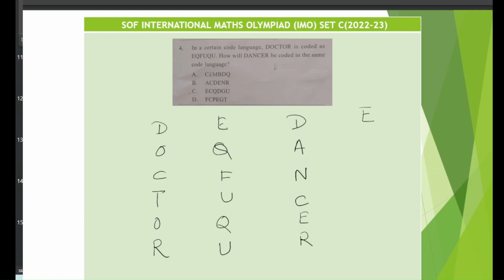Now look at the options here. None of them has E except C. So if you want to answer fast without much delay, C should be the option. But still, if you want to see how this code is working, let's see. Between D and D there is no gap. D is followed by E. Now O, after O, in between there is P, right? Then C. After C, we have two letters, then F comes. What are the two letters? D and E in between. T is followed by U in the alphabet. O is followed by again P, only one letter, and R is followed by ST.